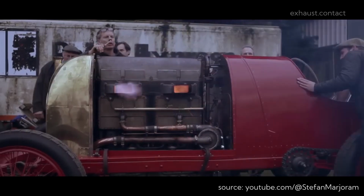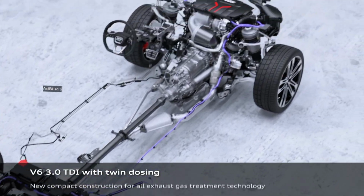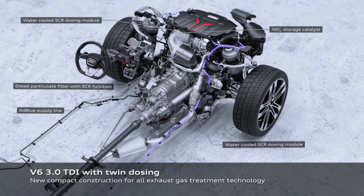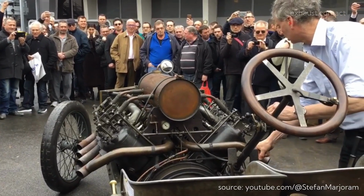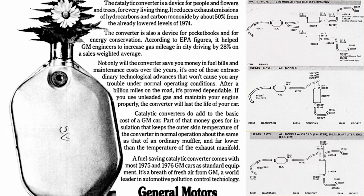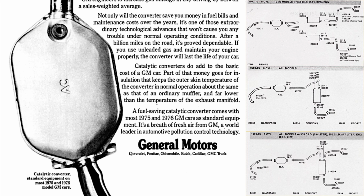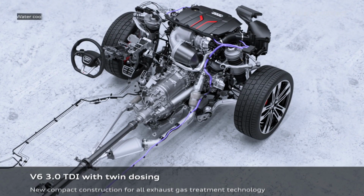Exhaust system, once just a few pipes, and sometimes a muffler, today a true technological laboratory hidden beneath the car. This is how the first exhaust systems looked in the early 20th century. And this is how they looked in the 1970s when catalytic converters started appearing in vehicles. Let's take a closer look at modern designs.